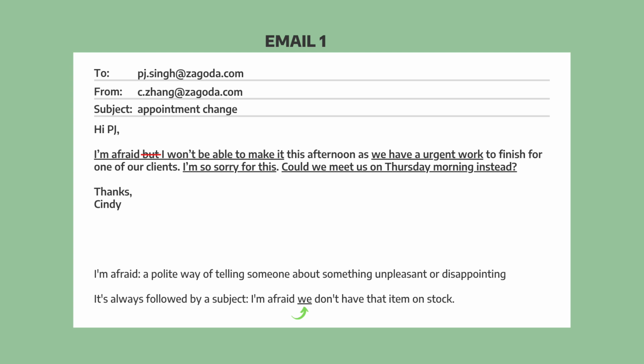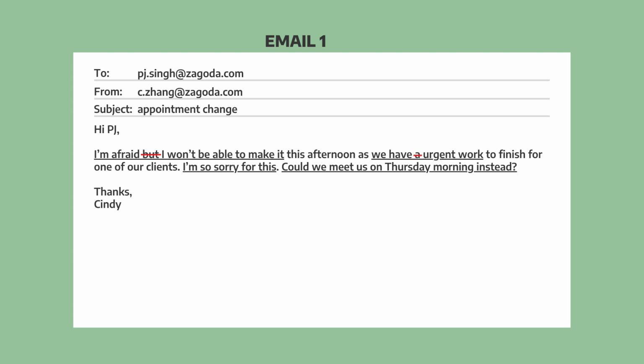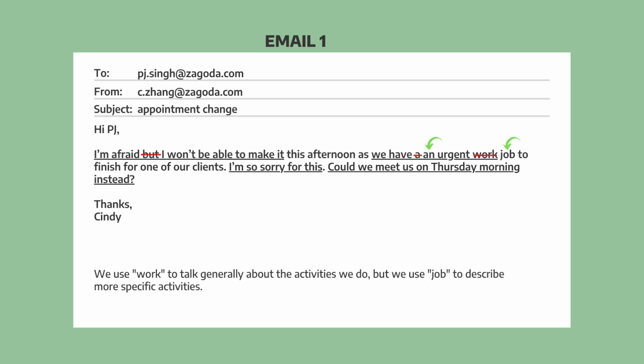In the next highlighted section, we have 2 mistakes. The first one is urgent. It should be an urgent. An urgent, because of the vowel sound at the start of the word urgent. An urgent. The second mistake is to use the word work. We use work to talk generally about the activities we do, but we use job to describe more specific activities. We have an urgent job to finish.